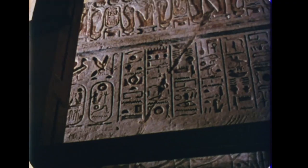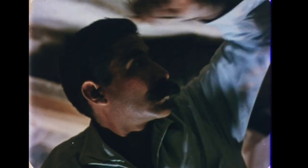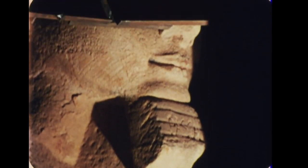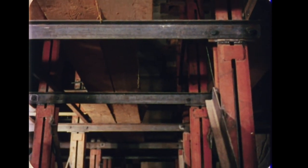Reinforcement of the interior is now almost complete. 240 tons of steel sections were needed for the shoring work. So as not to damage the ornamentation on the walls and ceilings, the steel supports are padded with felt mats and plastic foil. Steel supports are numbered for reassembly of the temples in the same sequence.